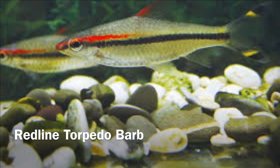Like many species, the Dennison Barb has been referred to by several scientific names as well as a host of common names. Currently, the accepted scientific name for this species is Pontius denisonii and Labeo denisonii. Coloring and markings: long and torpedo shaped. It's easy to see why many call this the red line torpedo barb. Habitat and care: I already mentioned that a minimum aquarium size would be about 55 gallons or more.